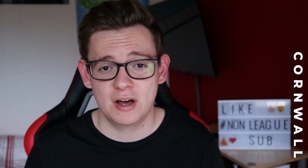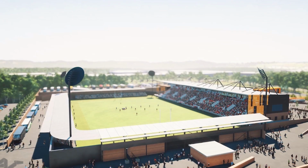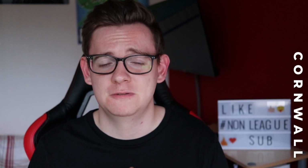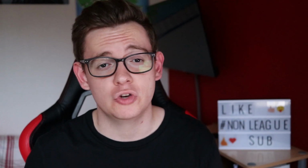They were kicked out of the ground because it had been sold for years, and they're looking to build a new stadium called the Stadium for Cornwall, which is going to be used alongside Cornish Pirates, a rugby side from Penzance. But that's been delayed, that still isn't happening, so there's still Truro Road, and it's still the biggest football ground in Cornwall.